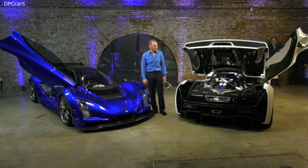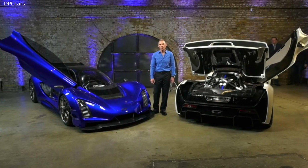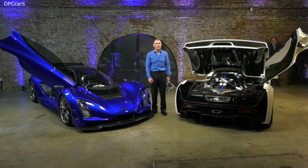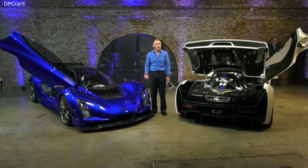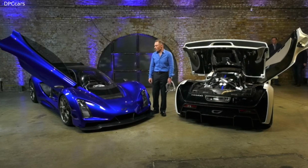Our V8 displaces 2.88 liters and uses a flat crank. With the dual turbos set at 1.5 bar boost, about 21 pounds, the V8's output is 950 horsepower at 10,500 RPM with an 11,000 RPM red line. Add in the dual 150 horsepower front wheel electric motors, and the total vehicle horsepower achieved is 1,250 horsepower.